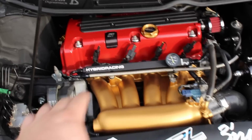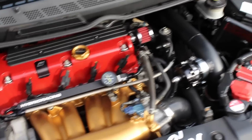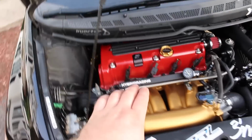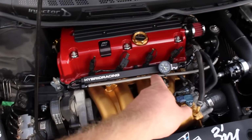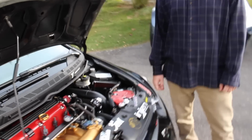See, there's a lot of stuff to look at, but I'm going to have JP explain his whole setup to you guys real quick so you have a brief understanding of what's going on under here. As you can see, the first thing I want to talk about, JP, you open the hood, I see this Hybrid Racing fuel rail setup. Can you tell everybody a little bit about your fuel system management and what's going on with the Hybrid Racing things?